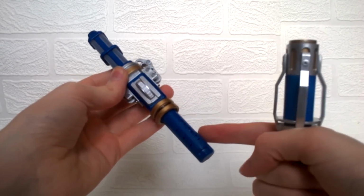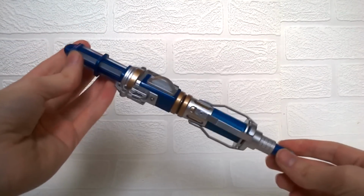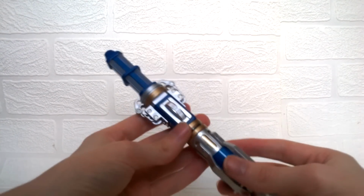The batteries go in there, and then you just slide that over the top, and nobody will ever know that it's a battery operated device. Generally I like that. I think it makes it look like they've actually put some effort into making it look like an actual roleplay toy, which is something I can really give them credit for.